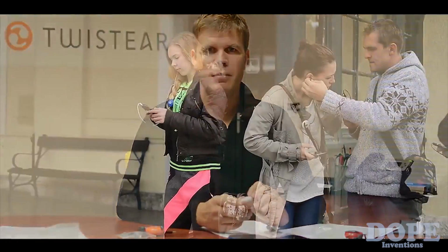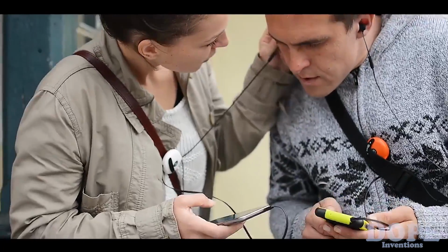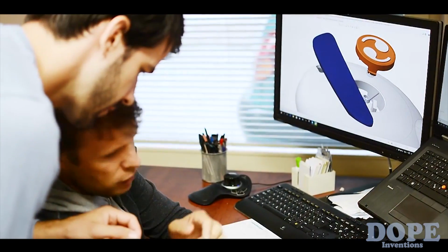Then Micha came up with an idea. I, as many people, use my mobile phone a lot, and I use it with earphones, because I can move around freely while taking a call. As I'm an engineer, I started thinking about how to keep my headphones tangle-free. I checked what was available on the market and I couldn't find anything that would suit me.